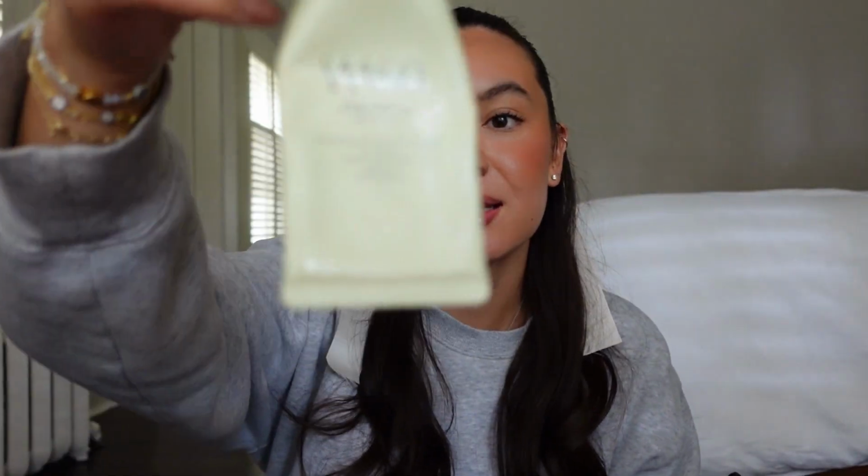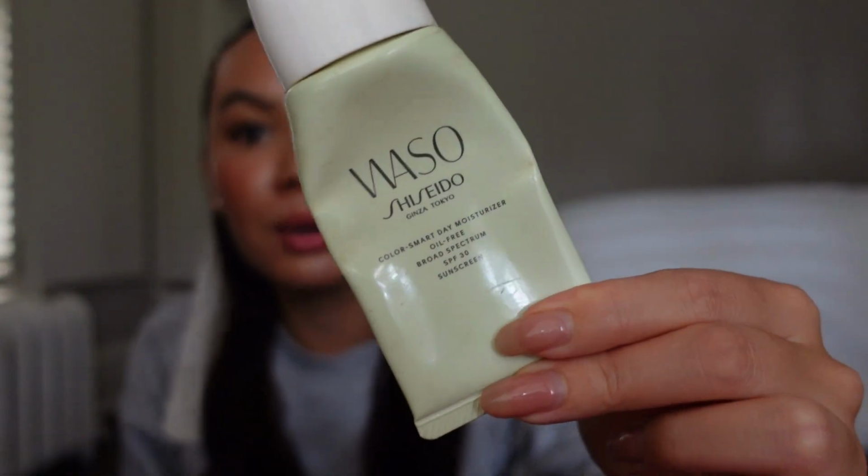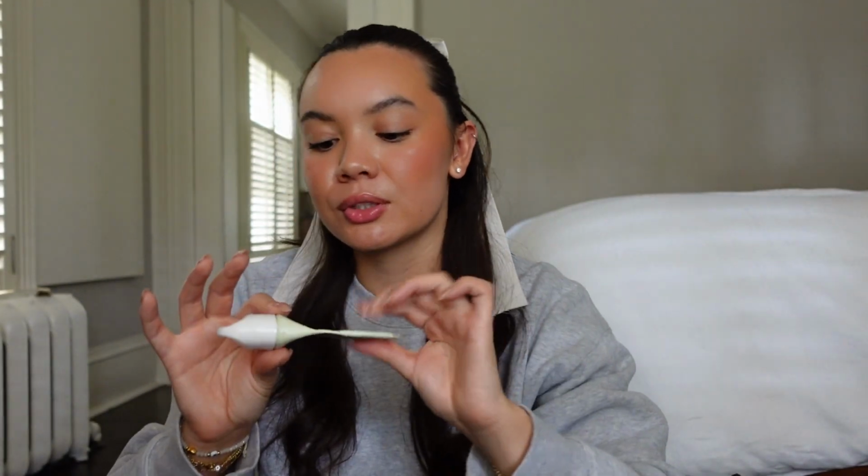But anyways, the first is gonna be no surprise. This is the Waso Shiseido tinted moisturizer with SPF 30. It's a color changer, so it goes on white and then it goes to your skin tone. I do really like this product. It is a great all-in-one step.